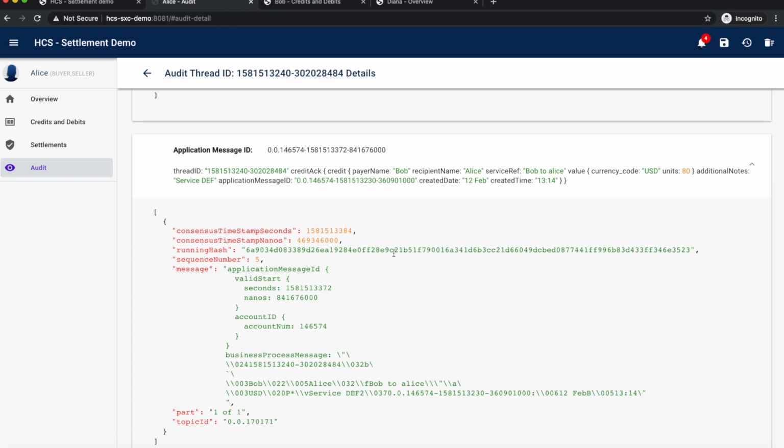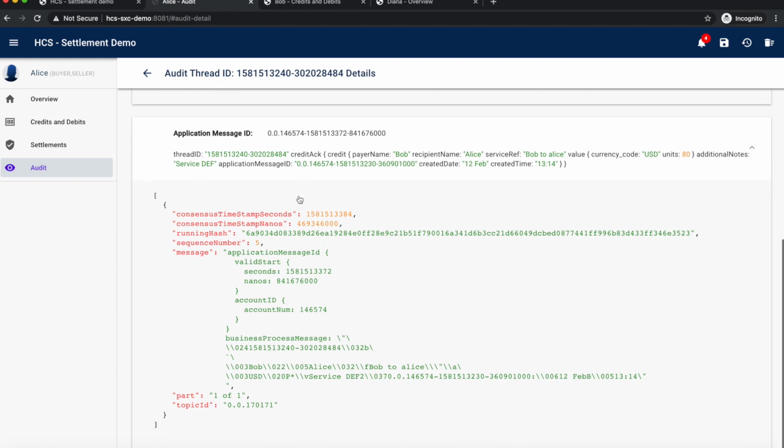And we can see it's a credit acknowledgement here, application message, and the notification here from Mirror Node with slightly less details, because in this case this is just an acknowledgement. So we're just acknowledging that particular thread and that particular service. And again, we have number of parts and the topic ID.